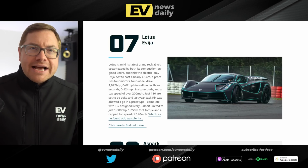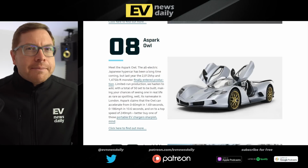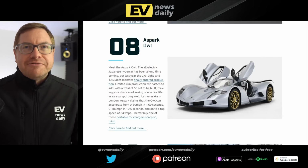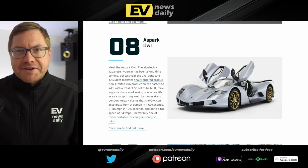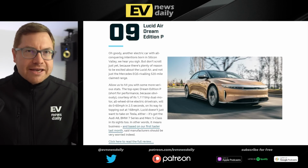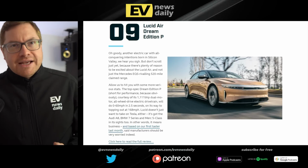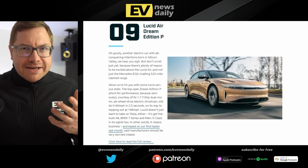Wow. Next in the list, the Aspark Owl. The all-electric Japanese hypercar has been coming for a very long time, but it's entered production now. Limited run of production, 50 cars to be built. Right, 2 more cars. Number 1, the Lucid Air Dream Edition Performance. Now, they say that they're not just taking on Tesla, they're taking on Audi, BMW, and the Mercedes-Benz S-Class. In other words, it means business, it means luxury.